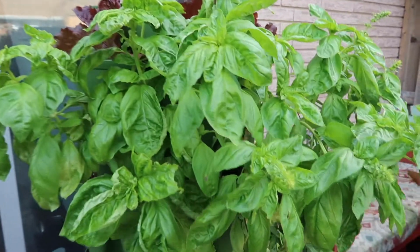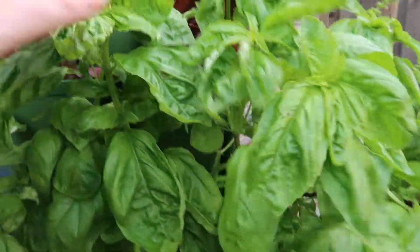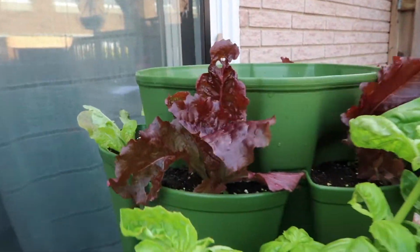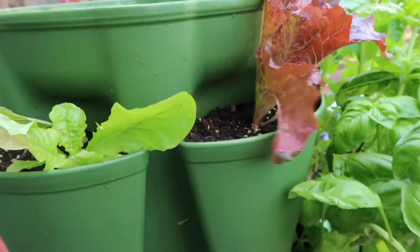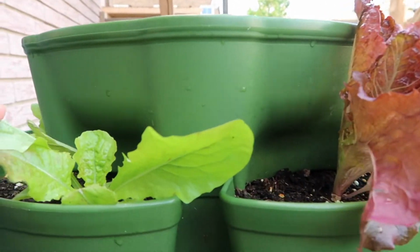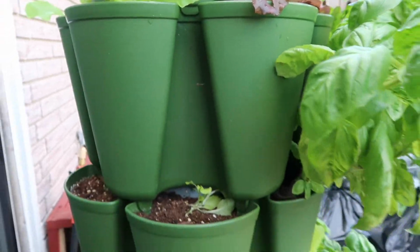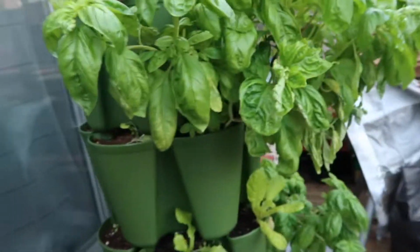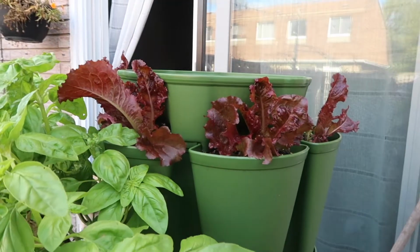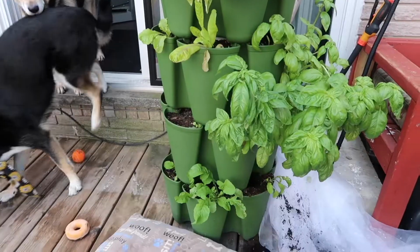This basil plant is going ham. It's completely bushed out. It's almost shading these lettuce at the top. But the lettuce is looking very good. Basil is looking beautiful. So good.